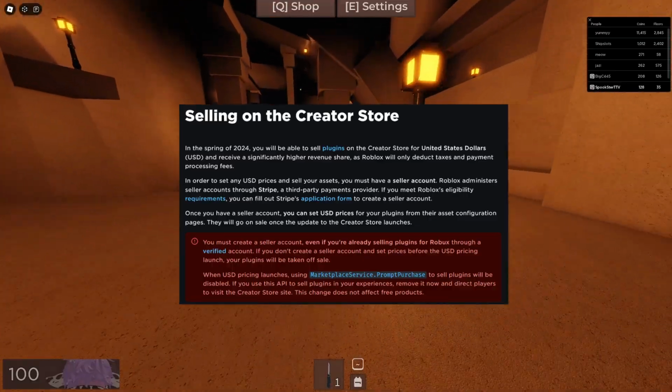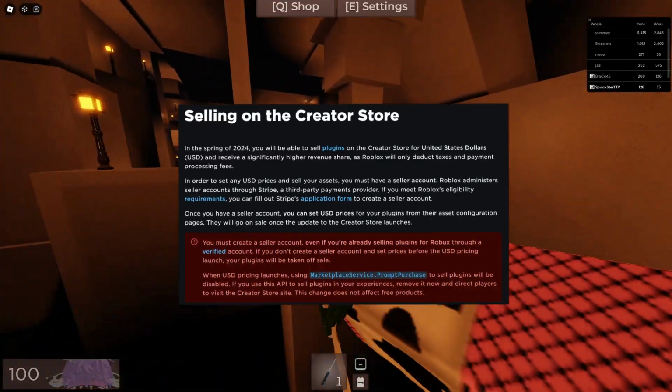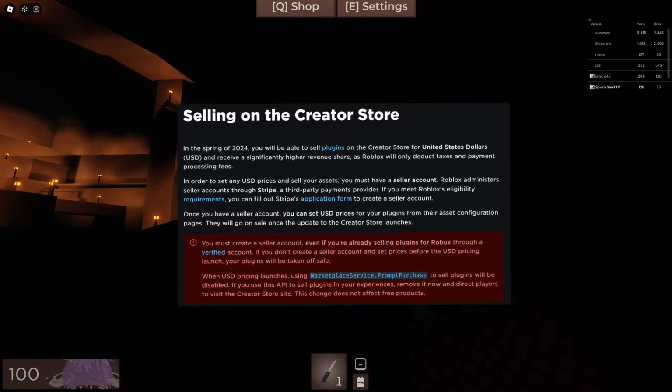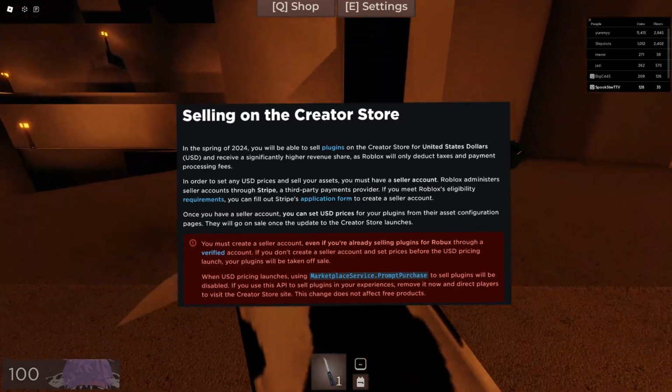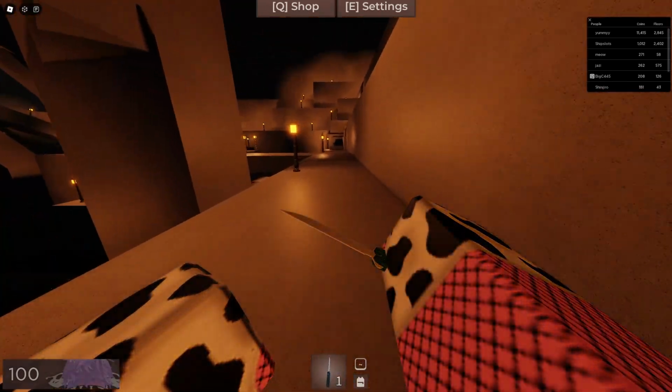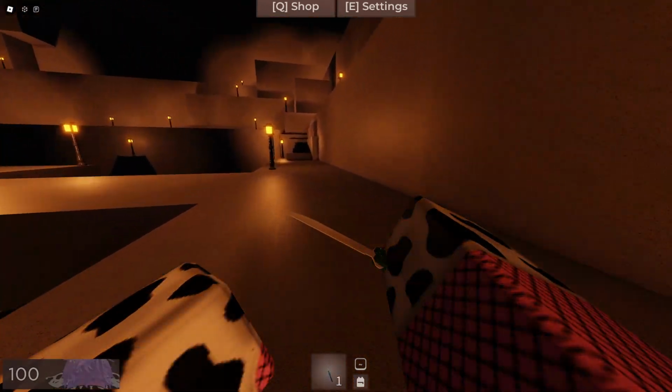Here's why. As we previously read in the tweet, in spring of 2024, you'll be able to sell plugins on the Creator Store for United States dollars and receive a significantly higher revenue share, as Roblox will only deduct taxes and payment processing fees. Roblox's PR team really tried to help them here. The first line was basically like, hey guys, if you make plugins, you will make more money now. But is that the case?